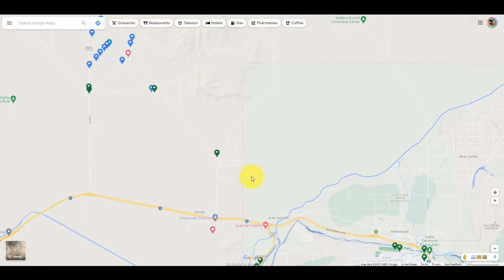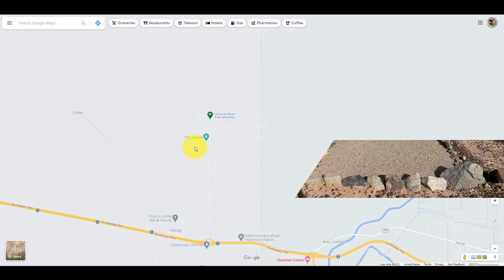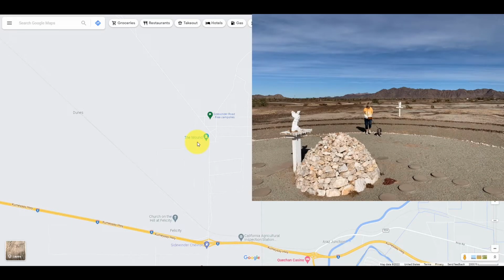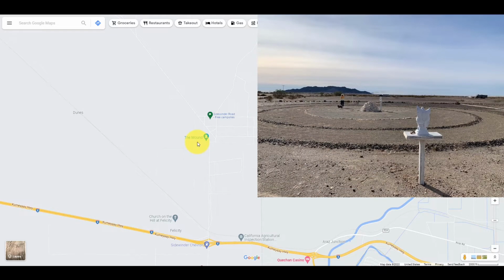In this video, I'm actually going to be showing you 3 separate camping locations in Southern California. We ran across an oddity while doing the site recon for this video today. It's called The Mound. On Google Maps, you'll see this as The Mound. Melody and I got out, we checked it out. No one really knows, at least we couldn't find any history behind how that mound got there, but it was a pretty interesting mound of rocks.